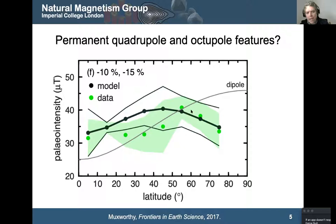Now one of the complaints against the paleo intensity data is that there isn't that much of it, especially at high latitudes. There's a lot of data here, so this green band shows you the error on these estimates, and you can see that it's a very narrow band here. The reason for this is that this is where Hawaii is, and people like to go to Hawaii and sample the rocks there. But at other latitudes, you can see there are quite large errors.